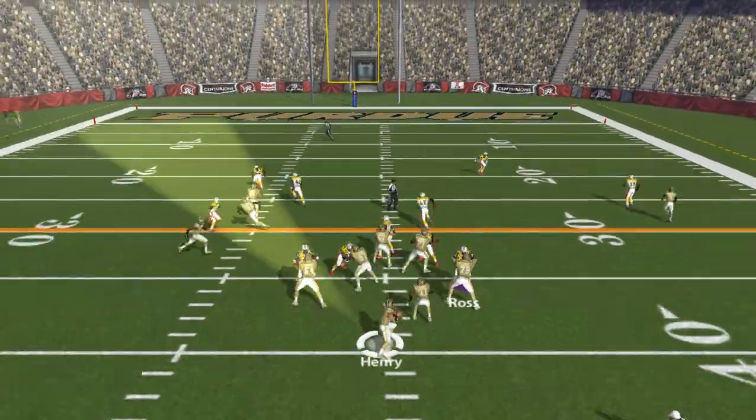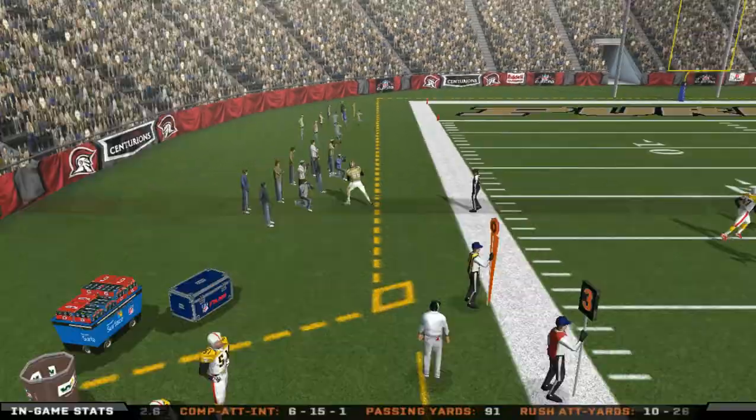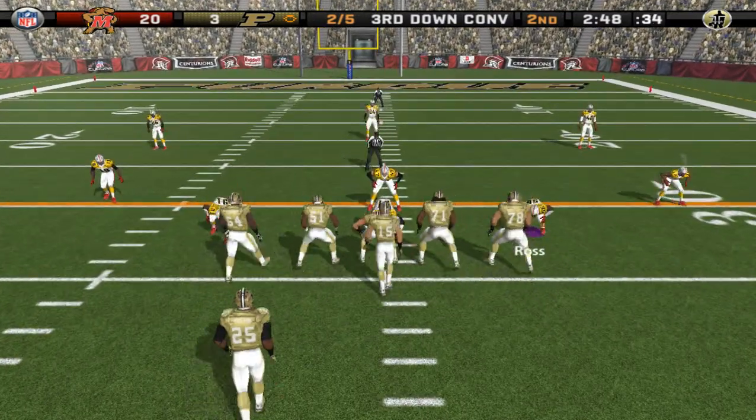Only one man back. They'll bring the blitz. Throwing. He can't stay inbounds. They like to throw it to the sidelines in situations like that. His throw is just a little off. Holmes was the intended receiver on that play.